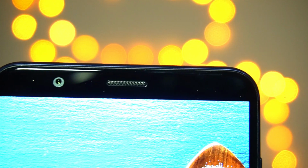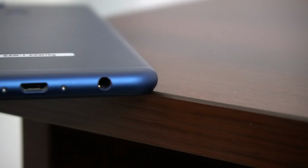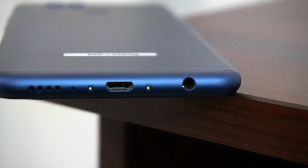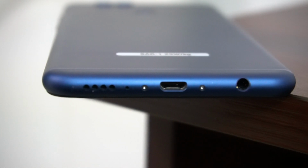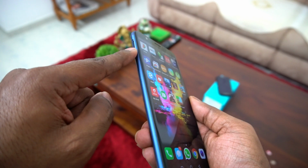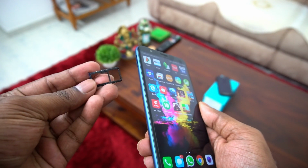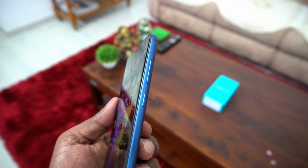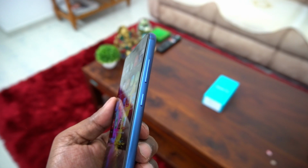The front has the selfie camera and the earpiece on the top. Down at the bottom, you have the earphone jack, which is becoming a rarity in smartphones, USB 2.0 and a mono speaker. The left side houses the SIM card tray along with the hybrid SIM slot. The right side has the volume rocker and the power button.